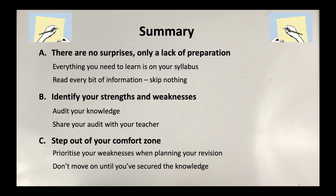Please, please go to the description at the bottom and download the adapted syllabus. Get this audit done as soon as possible so that you are ready to achieve your potential.